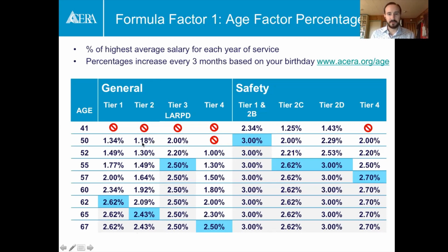You may notice a few things when you're looking at your column. You'll notice that the numbers get bigger the older you are when you retire. These are the ages at which you would get those. So let's say that you're a general tier 2 member and you retired at age 60. We would come over to the chart, we would go 60, age 60, 1.92%. And then we would put that in the formula and multiply it by the other two factors, and that would be your age factor percentage.